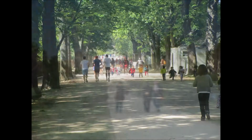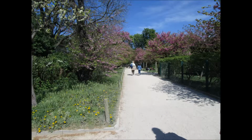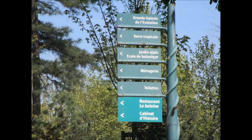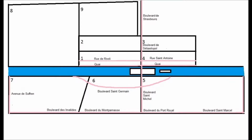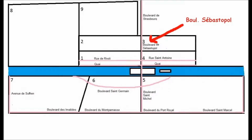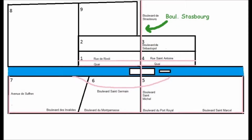Besides the Jardin des Plantes, there's no other obvious kid destination in the 5th, but there are lots of places they will enjoy exploring. Let's look back at my map of the 9 central arrondissements in Paris. This street here, which divides the 5th and the 6th, and the 1st and the 4th, and the 2nd and the 3rd, is Boulevard Saint-Michel. On the right bank, it's called Boulevard Sébastopol, and up there in the 10th, it's called Boulevard Strasbourg, but it's basically the same big straight road that runs north-south and divides much of Paris in two.